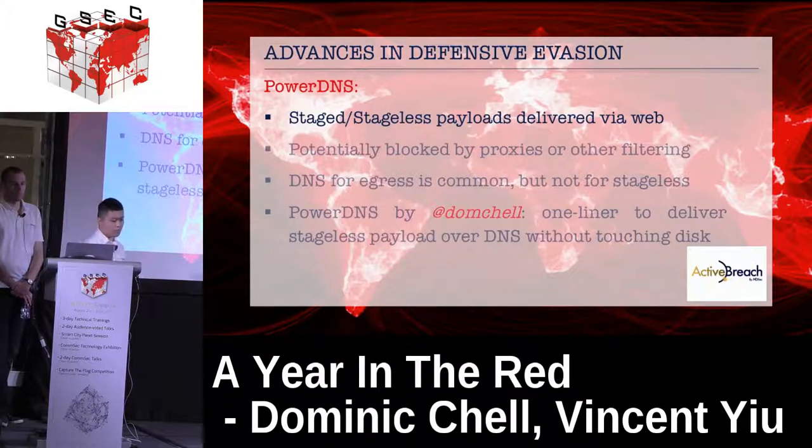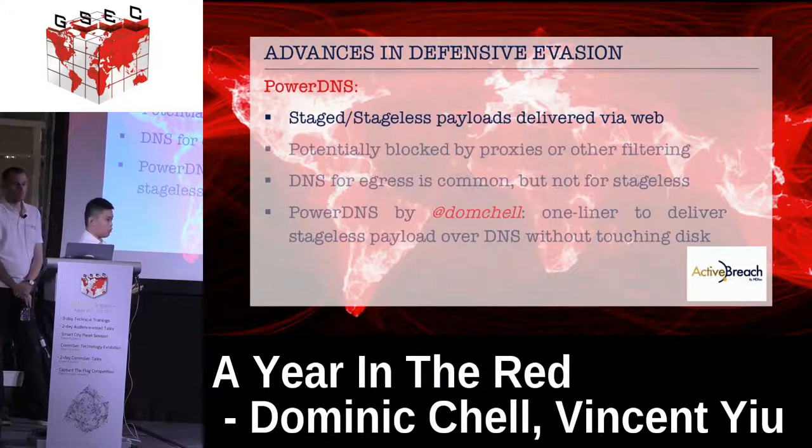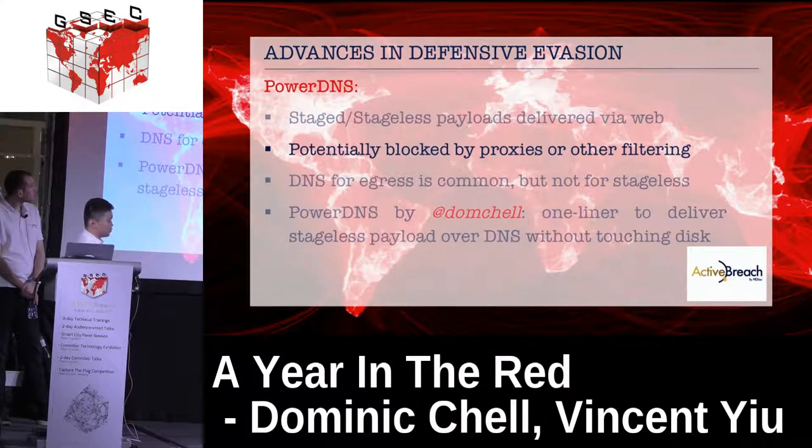So at MDSec, Dom's actually created a tool called PowerDNS, which allows you to stage a full payload entirely over DNS using a PowerShell DNS download cradle, as opposed to using the web GET request. Traditionally, if you're using web requests, it might be blocked by proxy. But if you're doing it all over DNS, unless you've got some DNS filtering going on that automatically blocks domains, then it's not subject to categorization type issues.